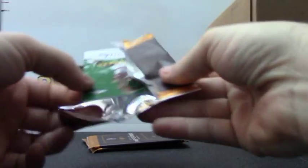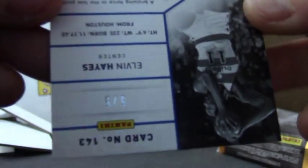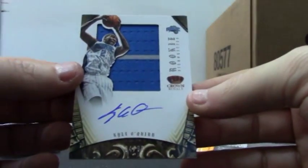Got an emerald. It's going to be numbered to 5, Elvin Hayes. Numbered 5 of only 5. Last one stamped. And a blue, Ryan Anderson. Numbered to 49. And a silhouette. Kyle O'Quinn, jersey autograph to 99.